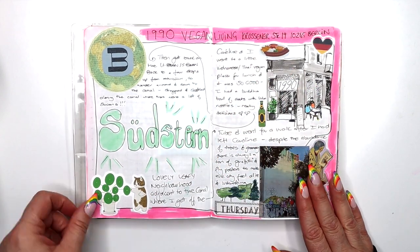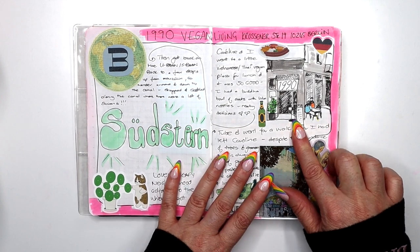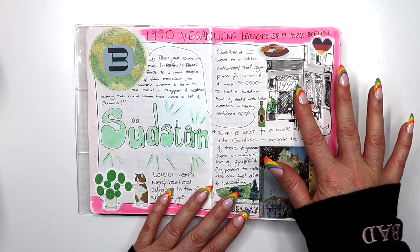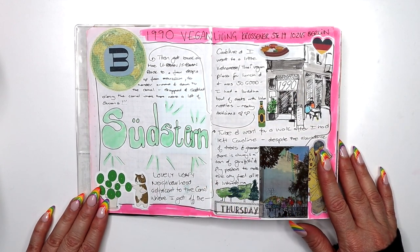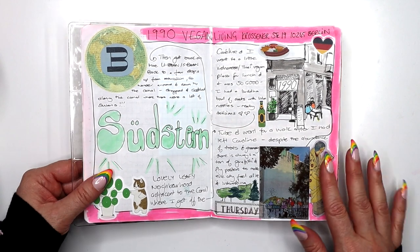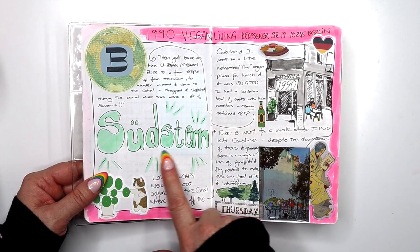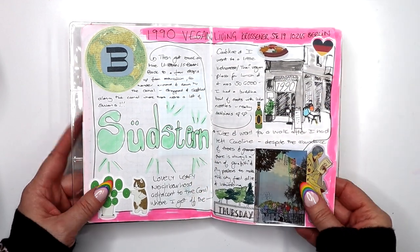Once my friends were finished with their appointment, we then decided to go for lunch. And we went to this gorgeous little Asian Thai vegan place called 1990 Vegan Living in Berlin. It's amazing, highly recommend it if you're over there. And then went back to a place called Sudstern, and it's a lovely leafy neighborhood, and so I wandered around there. It was really, really nice.